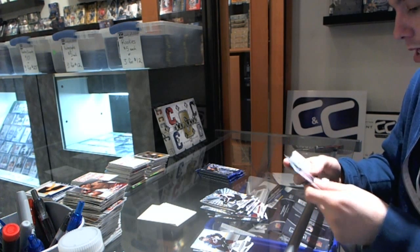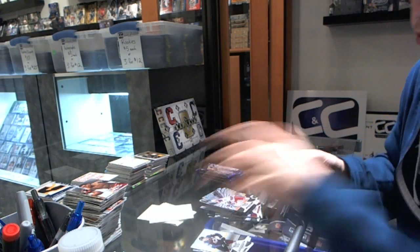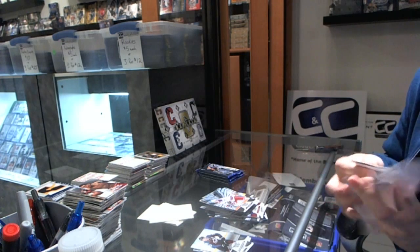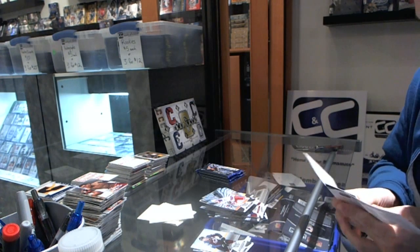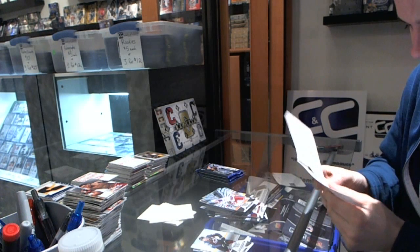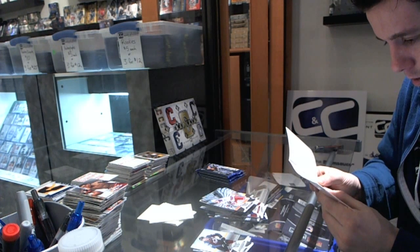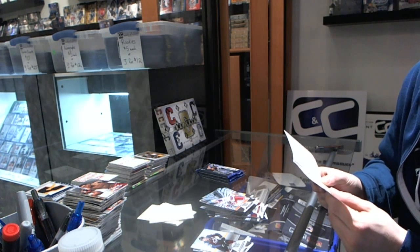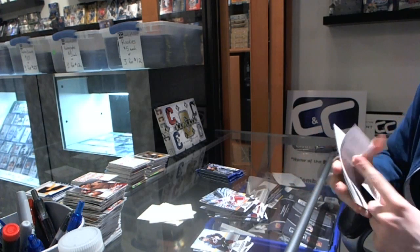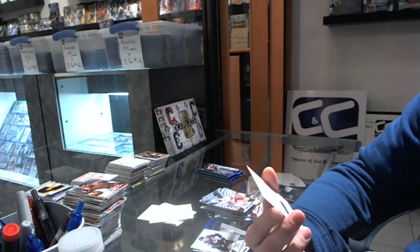Oh, this could be a rather large hit, depending on the name attached to it. Got a redemption. That's a big hit. We've got a redemption for a freshman signatures.